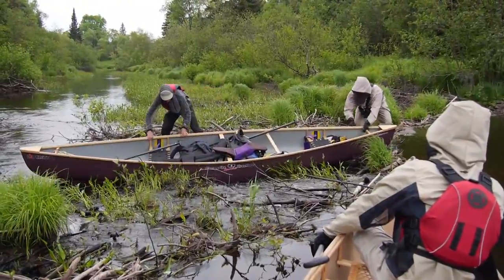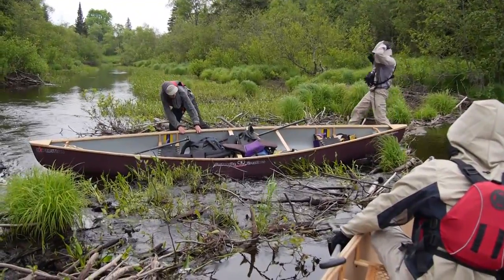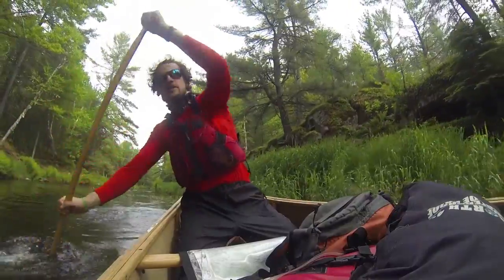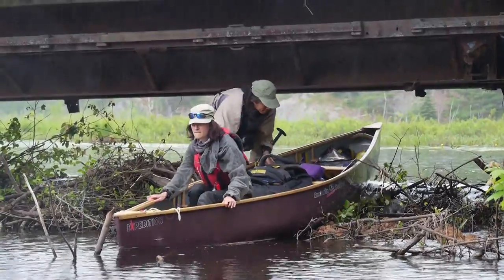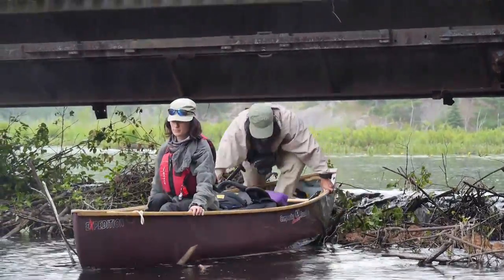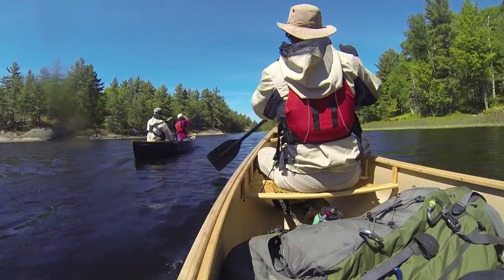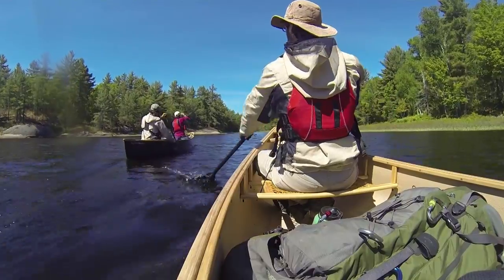A seldom traveled route, it is best run in the spring when the water levels are high. With it being early June, we had hoped conditions would still be favorable. The first part of our journey was straightforward. The river meandered through vast marshes and snaked its way past impressive rock intrusions.